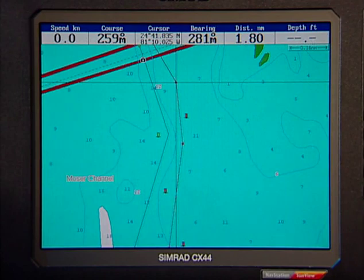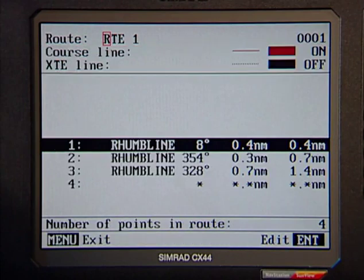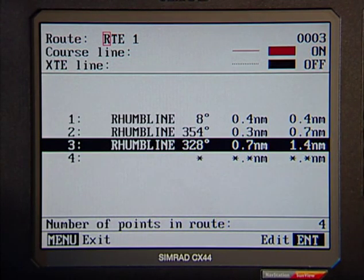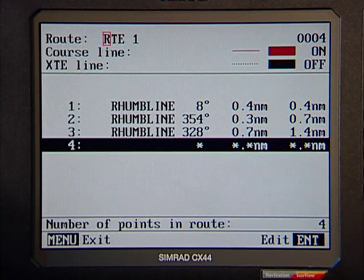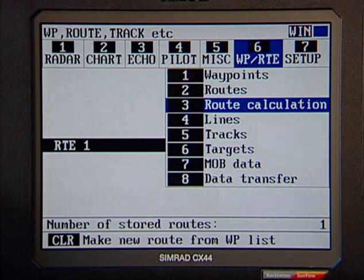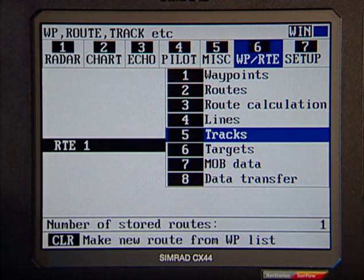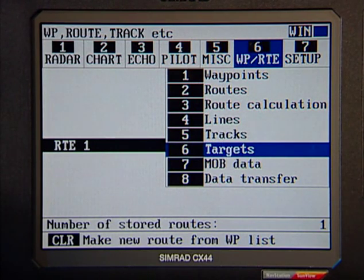Now we'll show you what it looks like in the waypoint library, the waypoint and route library. Route 1, here's the waypoints, and the distance from leg to leg, and the bearing. Done. The SIMRAD nav stations have extensive memory, with combinations or totals of up to 35,000 waypoints, 10,000 waypoints with names, 50,000 track points, 50,000 line sections, or 10,000 routes.